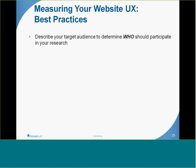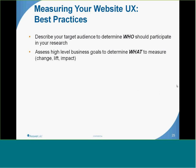The next best practice is to look at your high-level business goal, which we spoke about very early in our call today. And this is going to help us determine what it is that we want to measure. What are we trying to move the needle on? What are we trying to change, or what are we trying to lift, or what are we trying to impact? What is the business goal that will mean success for our user experience? Is it customer retention? Is it repeat visits? Is it high levels of brand affinity?